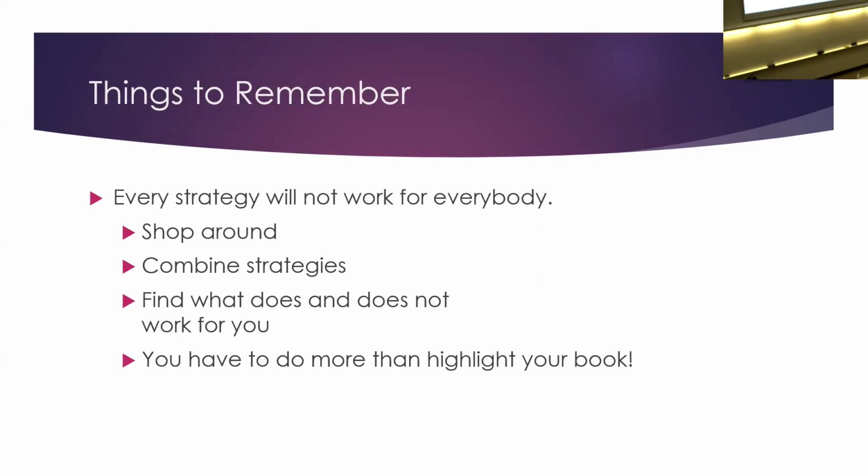Things to remember, not every strategy is going to work for everyone, right? So what you need to do is shop around. Grab different bits and pieces from some of these strategies and see what's going to work for you, and develop a strategy built on these principles, but specific to what your needs are.